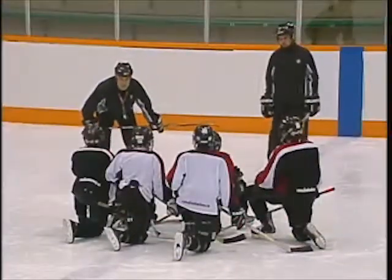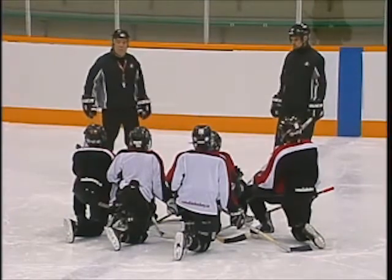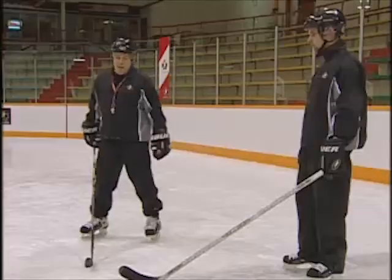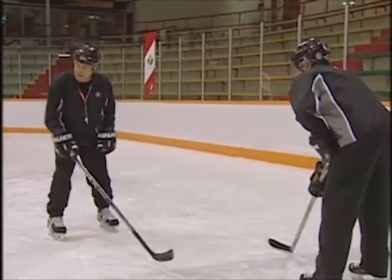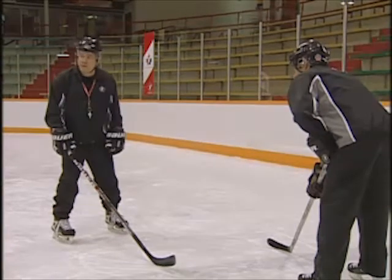Men, we're going to talk about open ice checking now. What that means is we're not near the boards. We're in the open ice. First and most important thing is you've got good positioning. So if I'm going to be defending against Corey, first thing I want to do is make sure I'm not too far from him. So I've got to have good gap. I've got to be close enough to him where he can't get away from me by outskating me.